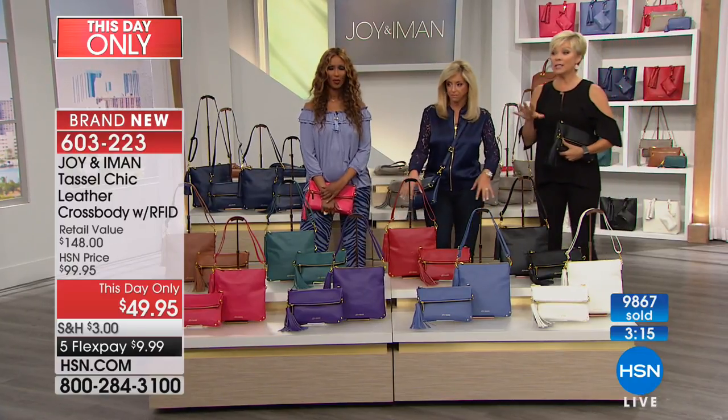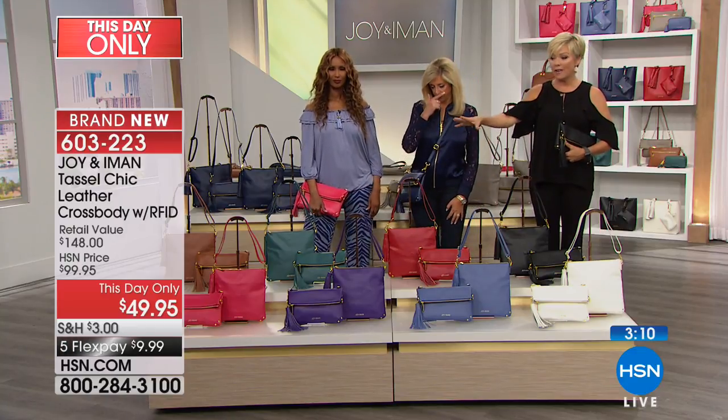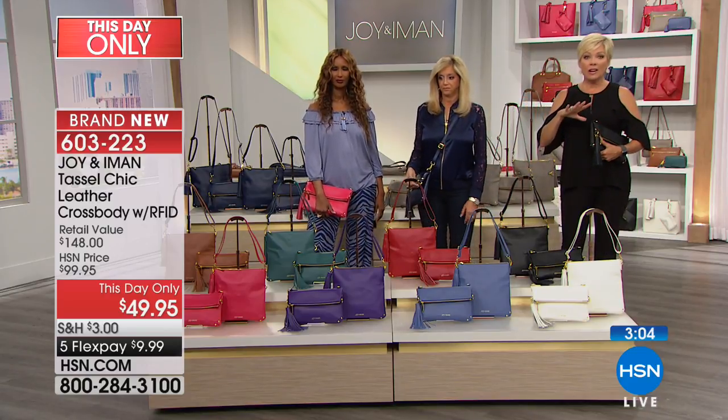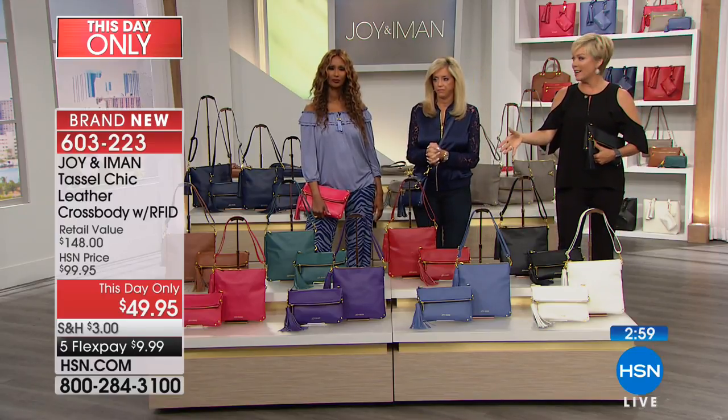So cute. I know our time is almost up on this. This is the crossbody. We have sold out of the white and the cognac. Every other color, which again, taupe, navy, jade, raspberry, purple, periwinkle, red, and black, we are into hundreds available. We're going to pass 10,000 of these bags sold today.